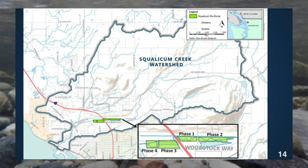So again, here's the project phasing. These were the encouraging results we saw. This is what we hope to do phase 3 and 4. Phase 3 is Bug Lake. Phase 4 is even a little bit further downstream. And if the state capital budget is passed as we anticipate, it will go to construction in 2019.